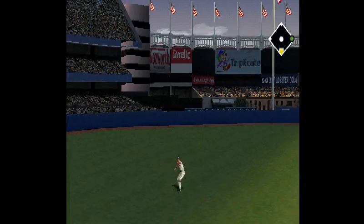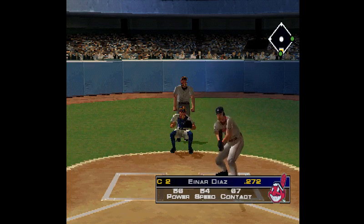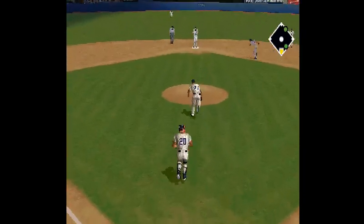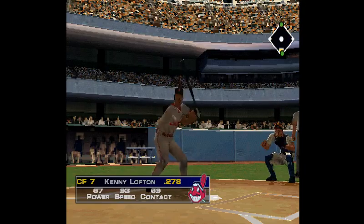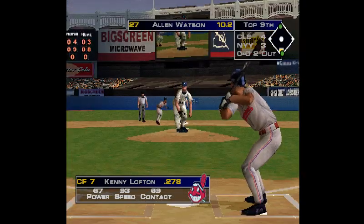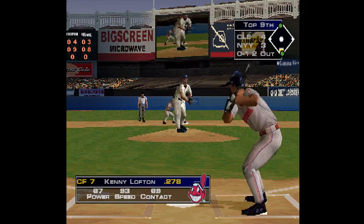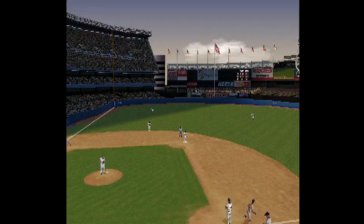Ground ball to left field. A hit by Cordero. Next up, Einar Diaz. It's a bunt. Throw to first. He's out of there. Batting one for three, Kenny Lofton. Oh, way behind on that one. He's batting one for three. Ground ball down the left side. Programs here.